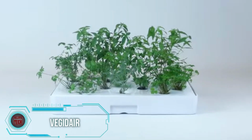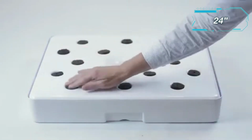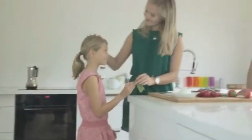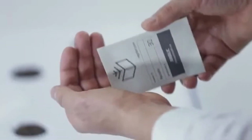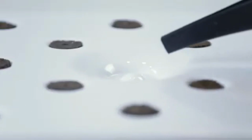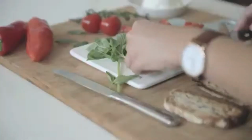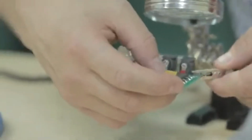The VEGIDAIR is a compact kitchen garden, suitable for cabinets with a 60-centimeter depth, accommodating up to 16 plants concurrently, meeting family needs for leafy vegetables, herbs, and select fruits or mini vegetables like cherry tomatoes. Its basic seed set includes 9 plants, expandable with additional crops. As an open system, it encourages experimentation. The device ensures freshness, preserving nutrients in harvested plants, making them table-ready regardless of the season. Priced at $230, this kitchen garden promises fresh produce year-round.